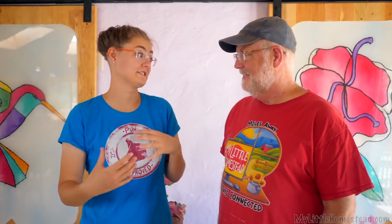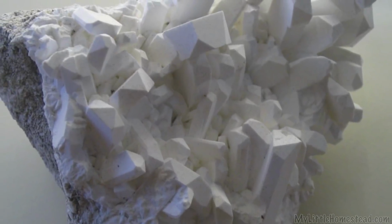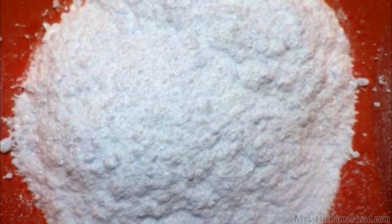When you think of mining, at least for me, I think of mining gold and silver. It's strange to think that a type of soap comes out of the ground too and is mined for. Yeah, it is kind of weird. I can remember as a kid, mom and grandma always had a box of this borax soap. We'd wash hands and stuff, especially if we'd been out working on cars. We'd use the borax soap.